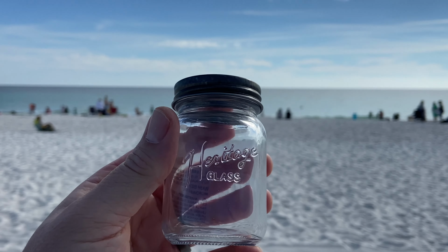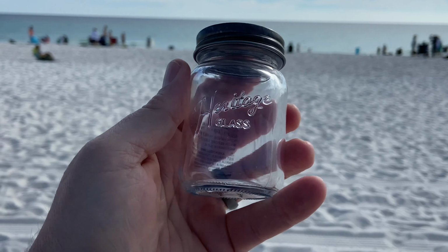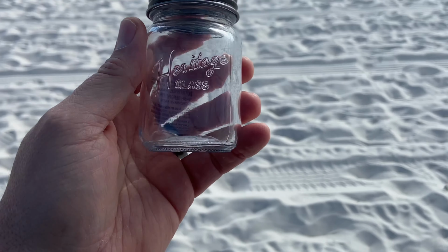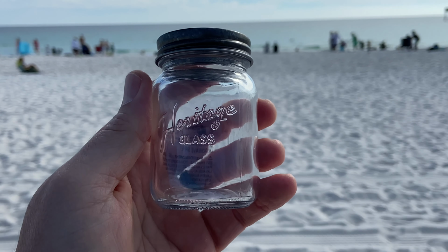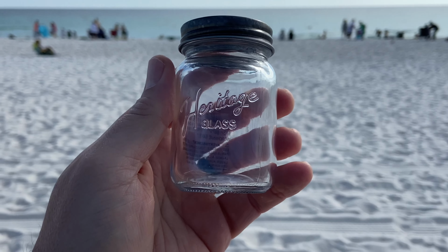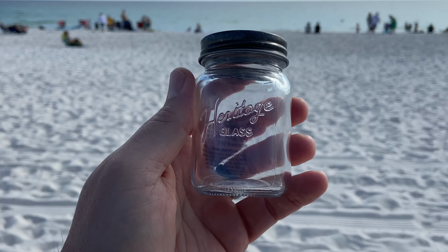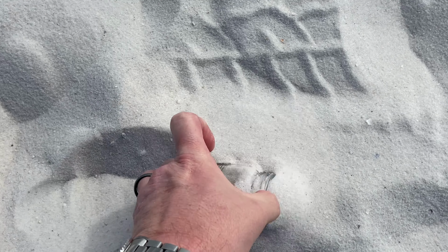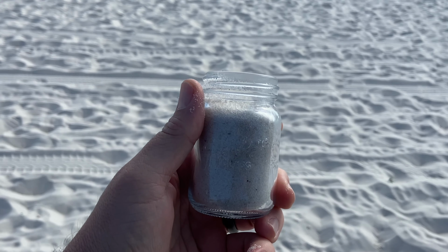So to commemorate your knife's trip to Pensacola Beach, I have a miniature mason jar here, and I'm gonna get you some sand from Pensacola Beach. I'm not gonna mail this to Cal. I'm gonna go ahead and send this to you. So let's get you some Pensacola Beach sand, the whitest beaches in the world. There you go, my man. I'm gonna mail that to you.